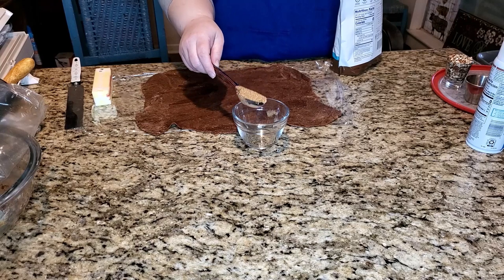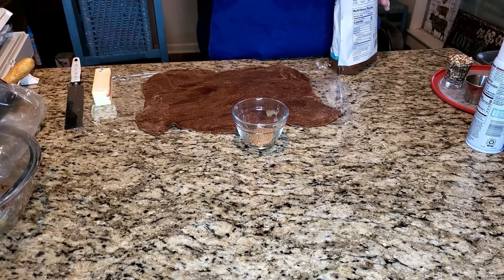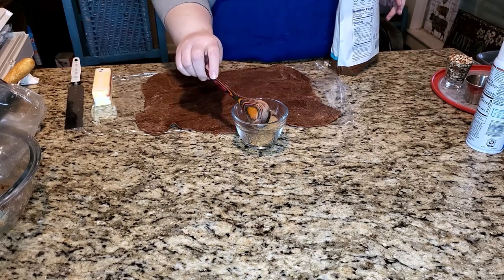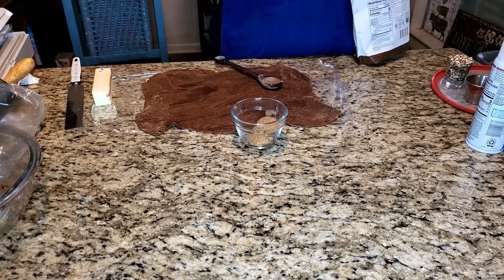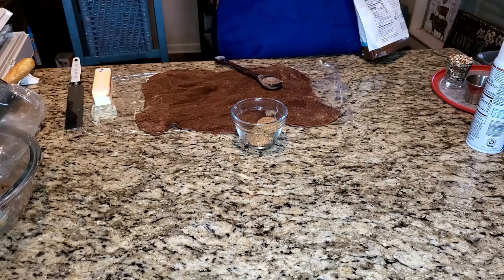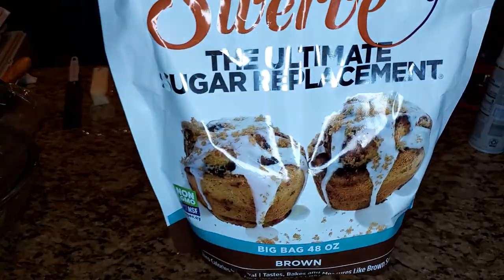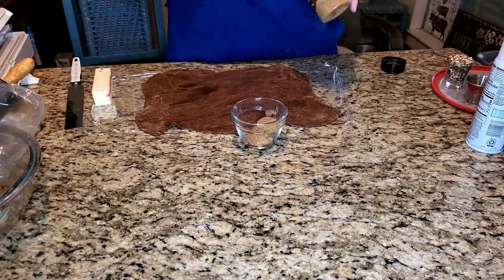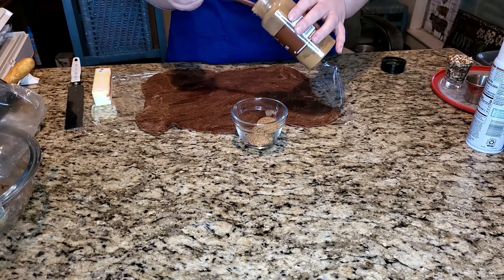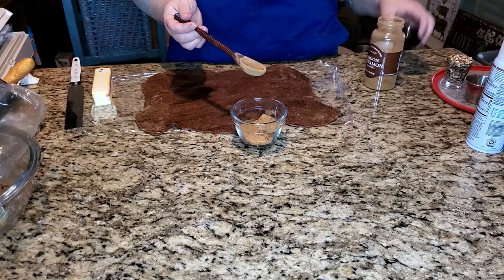So for our filling, I'm going to do 2 tablespoons of the brown Swerve. That's the brown sugar alternative. Swerve is the brand, but any brown Swerve or brown sugar alternative that you want is going to work great. So 2 of the brown Swerve, and then I'm going to do a nice heaping of cinnamon. I mean, it is a cinnamon roll, right?